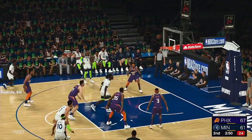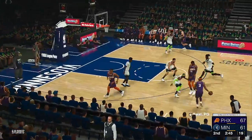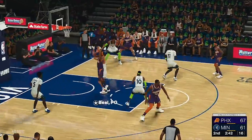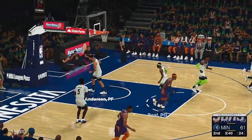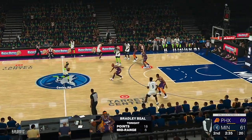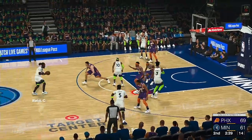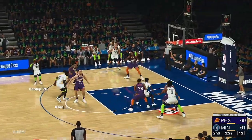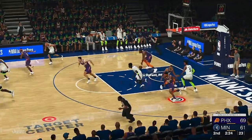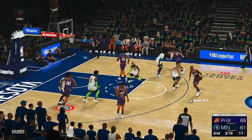Here's Edwards. Misses, and you know he wants that one back. He expects to make every one of those, and we expect him to make them too. And he gets that one. And now it's an 8-point Suns lead. A high-powered offensive talent. It's like these contested shots simply don't bother Beal as much as other players. For 3, Conley. Kevin Durant with a rebound. Durant's got 4 rebounds now.